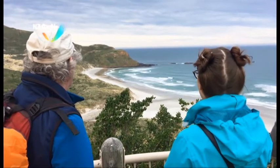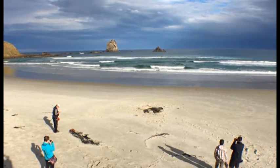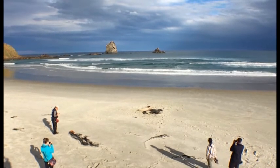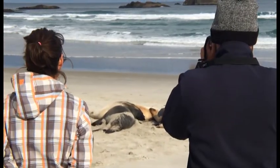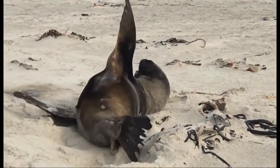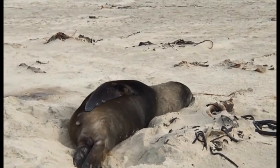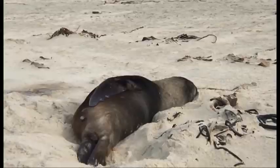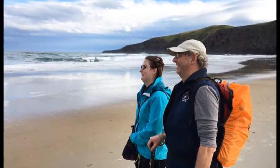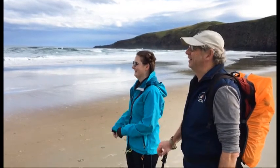Beaches such as Sandfly Bay on the Otago Peninsula have become a bit of a mecca for intrepid tourists keen to see New Zealand sea lions. Larger and more confident than fur seals, these wild aquatic mammals are becoming a more common sight on Otago beaches, and New Zealand Sea Lion Trust Chairman Steve Broney is very pleased with this year's breeding season.